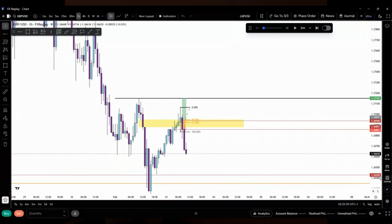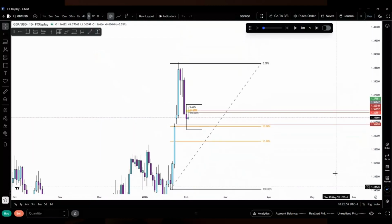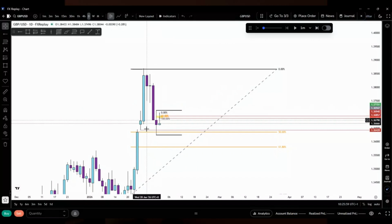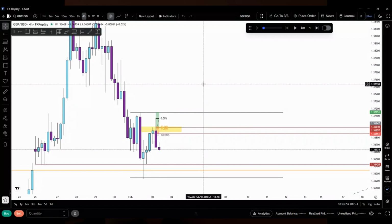I'm not really unhappy with that. I think the setup was very nice. I took the setup, and for some reason we're just bearish. So I don't know why we'd get that close to that previous day high and not take it, especially given the fact that it's a fair value gap up there as well.